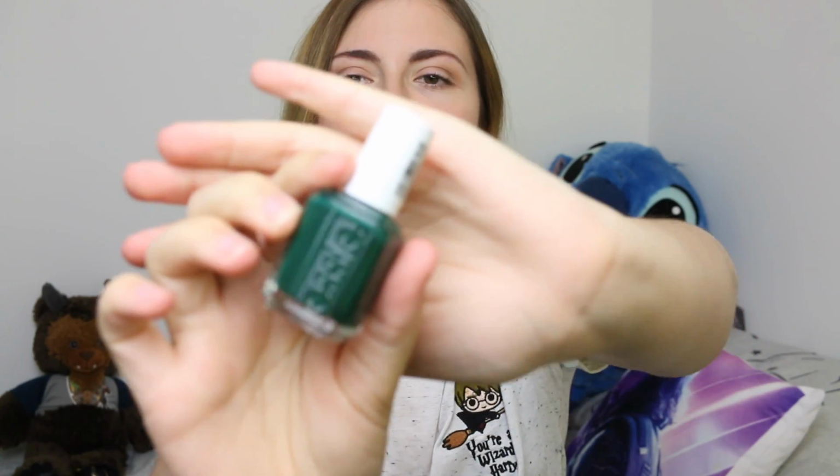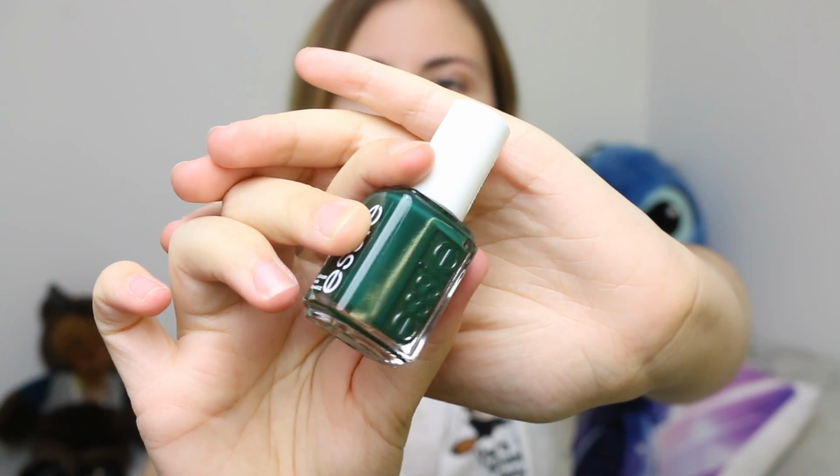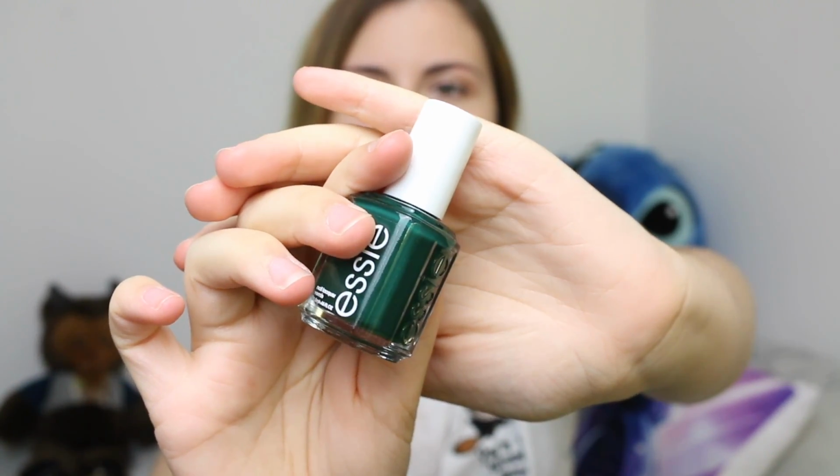So the first thing I got was an Essie nail polish. It is a really nice shade of green, and oh, look at how nice that looks. Yes, and this is in HotTopic, and it's just a really nice Wicked Witch green, which is quite fitting because I saw Wicked like yesterday for when I'm filming this, so it fits with the Wicked Witch of the West. I'm a witch. There we go. So yeah, I got this. I have no idea how much it cost. I want to say it was about $7.